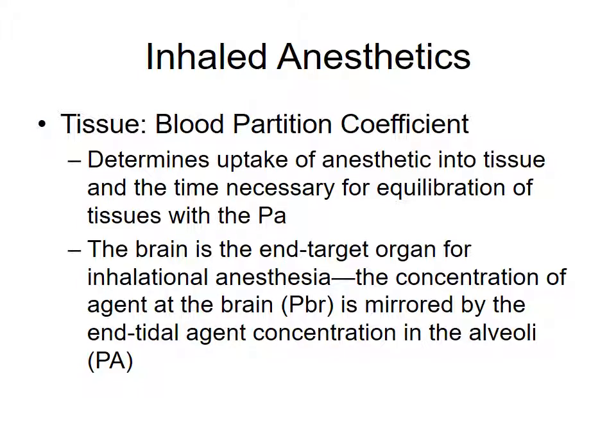So if you're in a case for 6 hours and you have 2% sevo on, gradually you'll see 2% reflected as your inspired agent, and gradually you'll get up to 2% as your end-tidal agent also, because the blood's absorbed what it's going to absorb. The tissues have, the muscles and fat. Well, fat will absorb for a long time, but they will equilibrate over time.